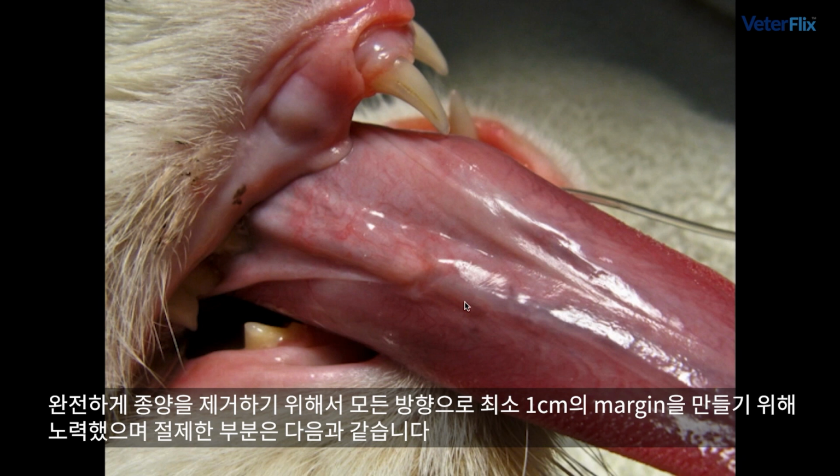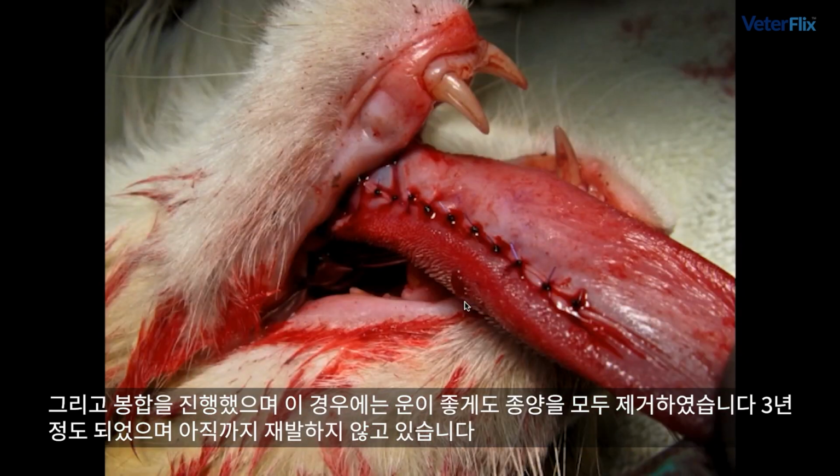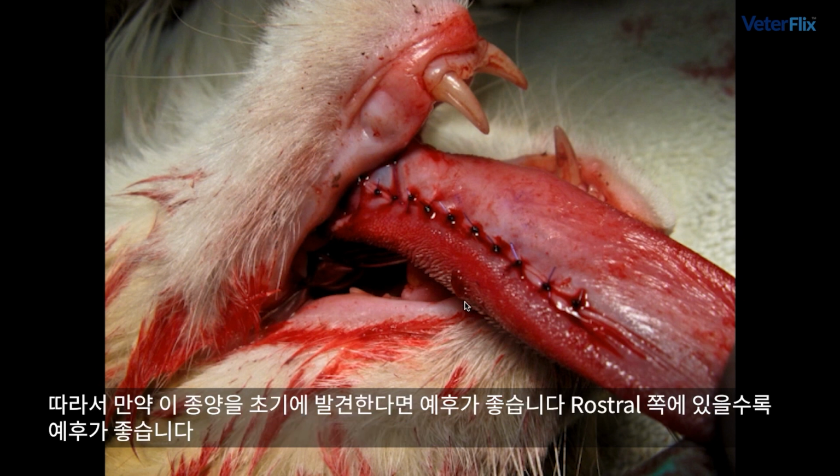So we try to get at least 1 centimeter in all directions in order to hopefully remove everything. And that's what the excision area looked like. And there's the closure. And luckily, in this case, we got all of it, and we're about 3 years out, and we have not had a recurrence at this point. So if we catch these early, the better the prognosis.